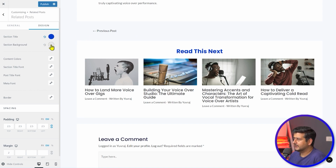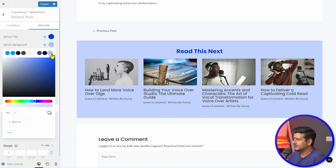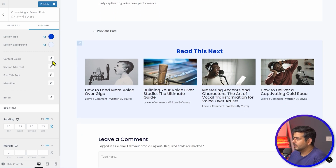So section background, again, let's say you want a section background similar to this color. Now it doesn't look good. Let's switch to this color, which is slightly darker. What we'll do is change it to a slightly bluish shade like this. And now you see a nice little heading or highlight added here, which complements this. Once again, you can change the color of the content, the section title font, post title font, the meta font and the borders. So technically you can customize every single thing.